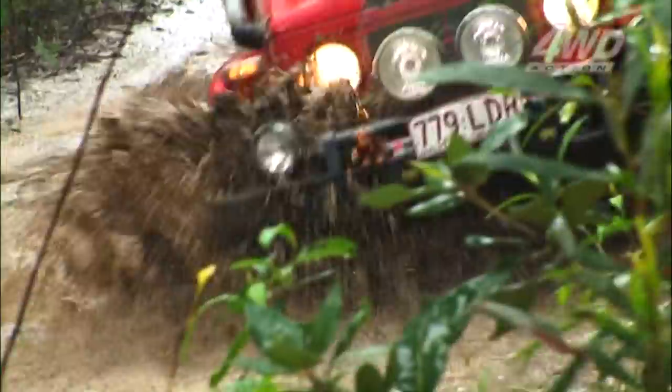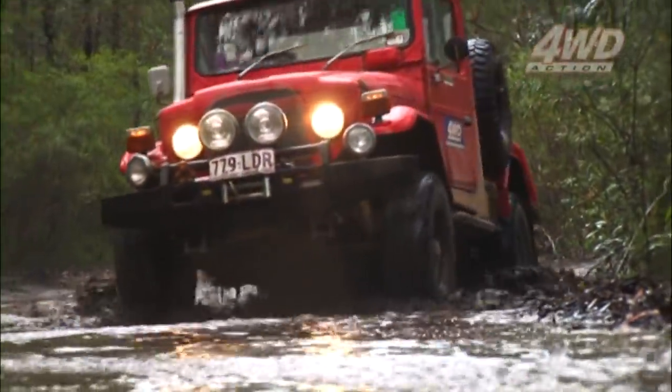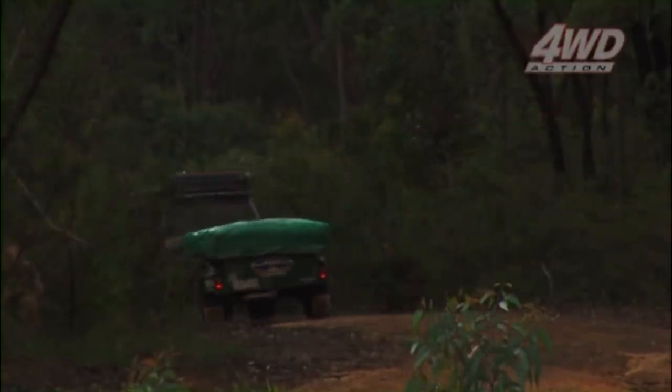I mean, look at this. There I am, pegging out the side of the hole, looking for a better track, and I'm just about getting water through the doors. In these kind of conditions, you really do have to watch out for deep wheel ruts hidden by the water, causing your beam axle to ride up over the hump in the middle. At least most of the time, all it's doing is a bit of ploughing.